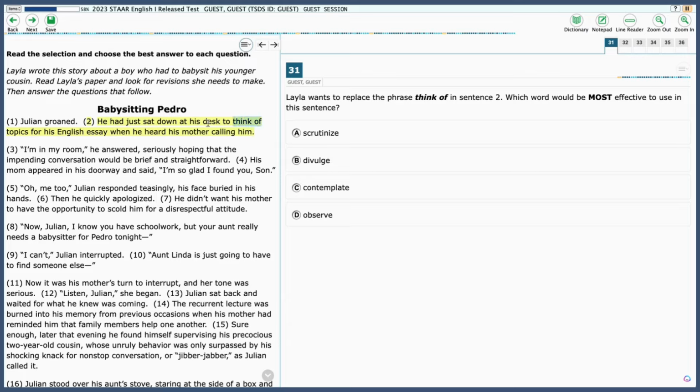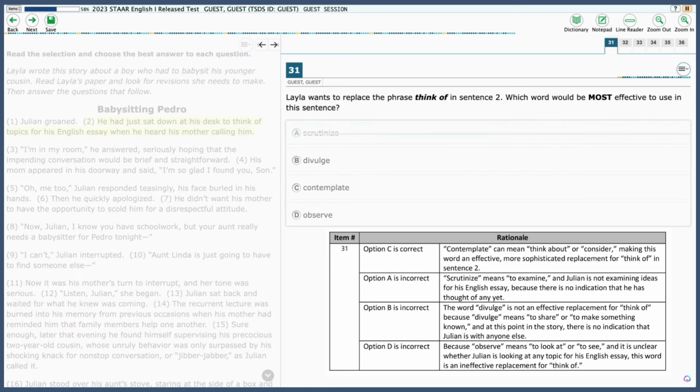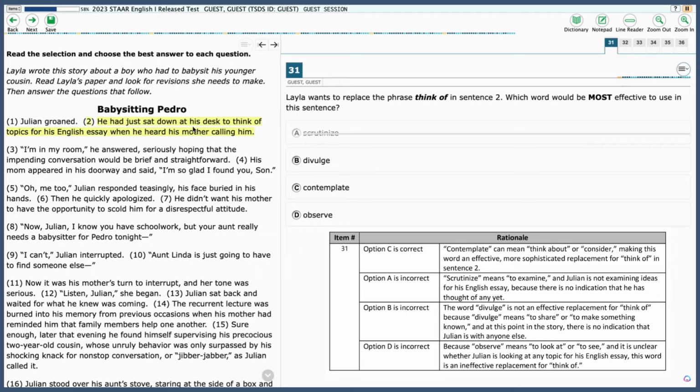So he had just sat down at his desk to scrutinize topics for his English essay when he heard his mother calling his name. Well, scrutinize means to examine. I don't know if he's examining. He's more like trying to think. So that's not getting more specific there. He had just sat down at his desk to divulge topics. Okay, so divulge is not really very effective because it means to share or to make something known. So that's not really the context here.